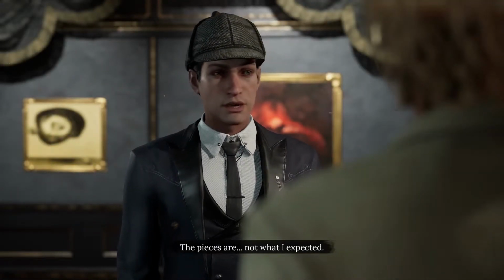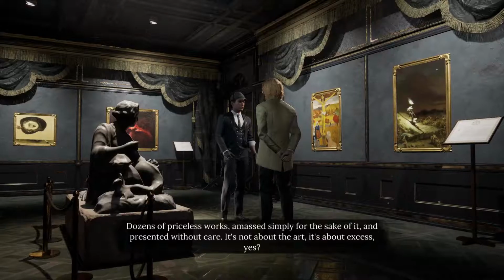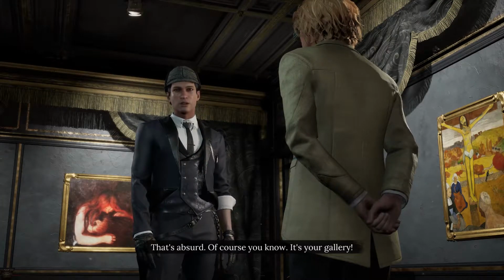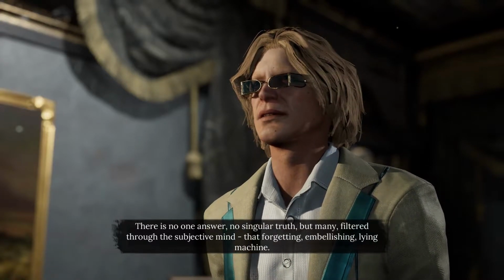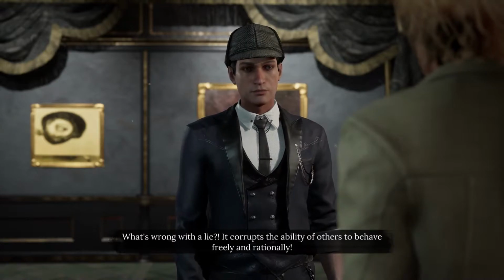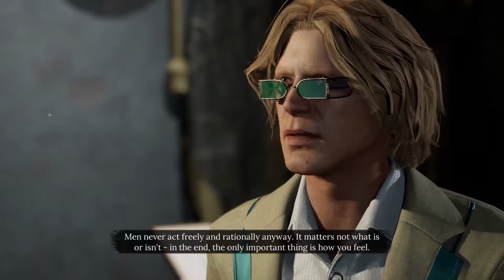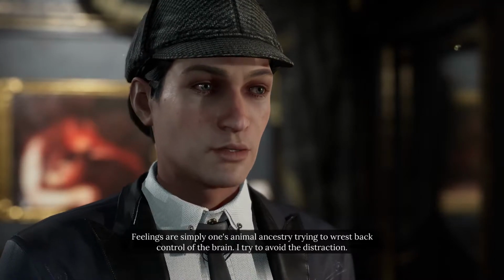The pieces are not what I expected. What do you think my collection is about? Dozens of priceless works amassed simply for the sake of it and presented without care. It's not about the art, it's about excess, yes? I don't know. Well, that's absurd. Of course you know. It's your gallery. There is no one answer, no singular truth, but many filtered through the subjective mind. That forgetting, embellishing, lying machine. Besides, what's wrong with a lie if it makes life more interesting? What's wrong with a lie? It corrupts the ability of others to behave freely and rationally. Men never act freely and rationally anyway. It matters not what is or isn't in the end. The only important thing is how you feel. And I simply want to feel and consume as much as I can. Don't you? Feelings are simply one's animal ancestry trying to wrest back control of the brain.